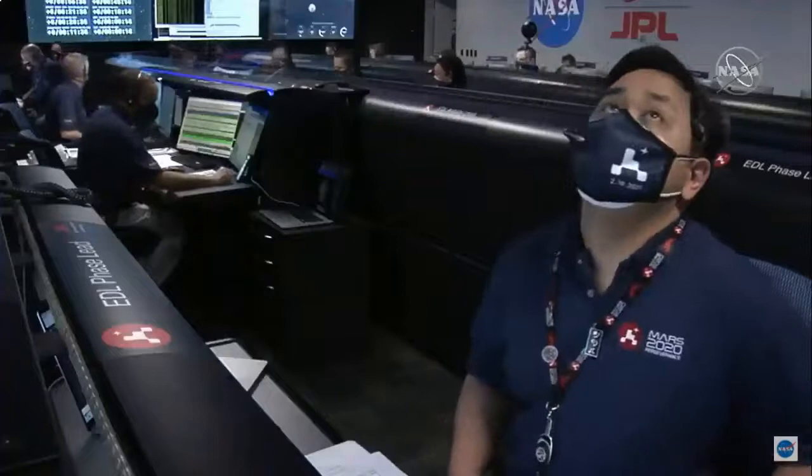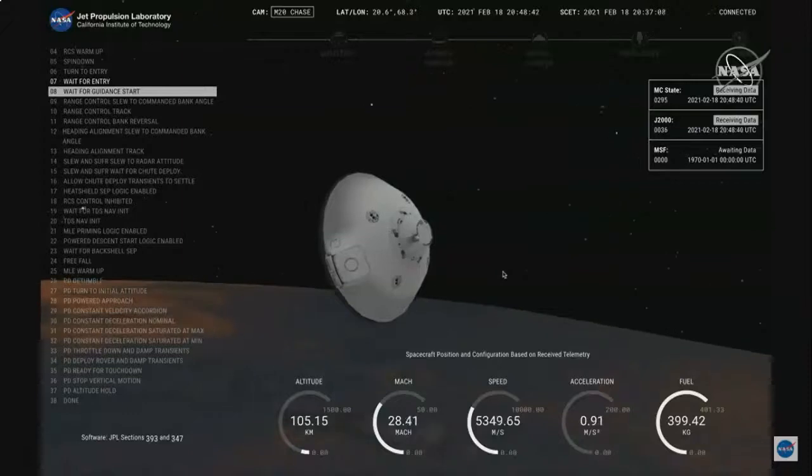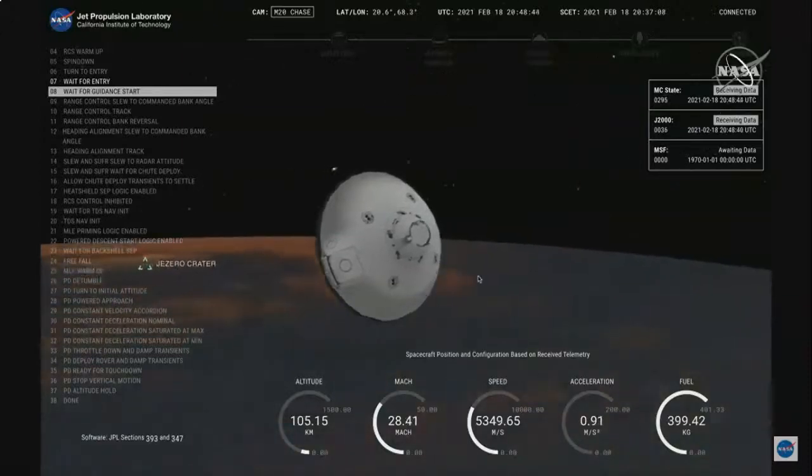We have confirmation of entry interface. Perseverance is currently going 5.3 kilometers per second at an altitude of about 120 kilometers from the surface of Mars. The spacecraft is now waiting until it begins feeling the atmosphere of Mars slow it down. Once there is enough atmosphere, it will start controlling its path to the landing target.